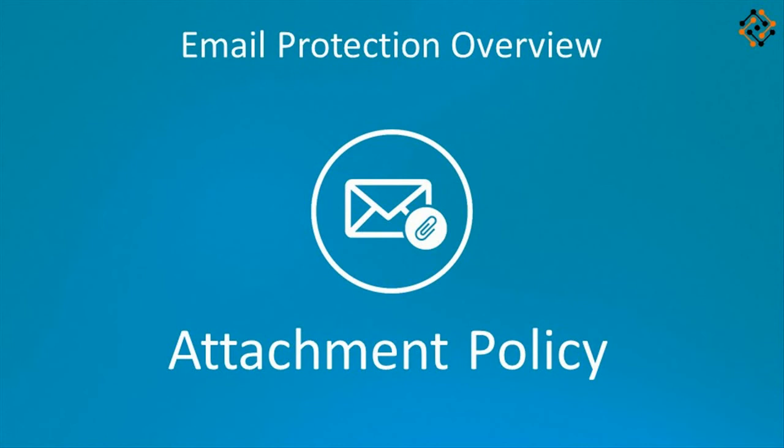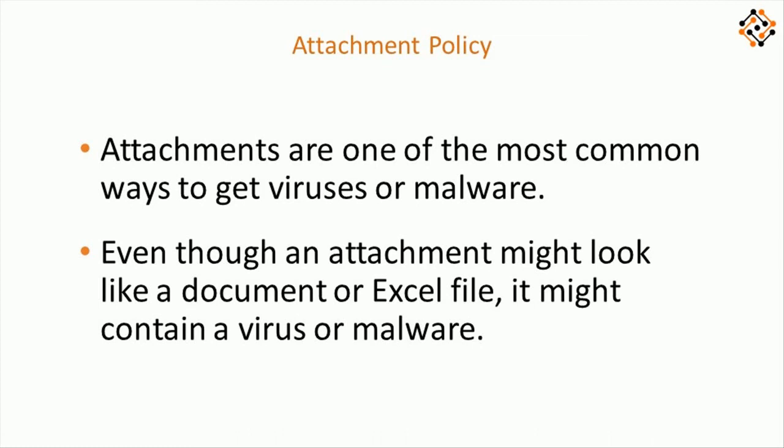Next, attachment policy. When it comes to email, attachments are one of the most common ways to get viruses or malware. Even though an attachment might look like a document, Excel file, or PDF, it might contain a virus or malware. As we saw from the earlier statistics, quite a lot of people opened attachments from email addresses that they are unsure of, that they have no idea who they are.